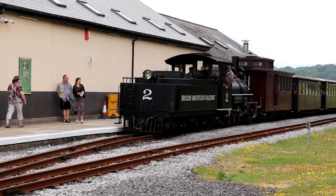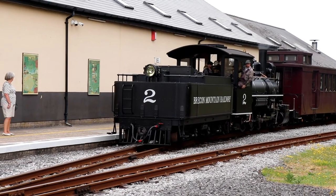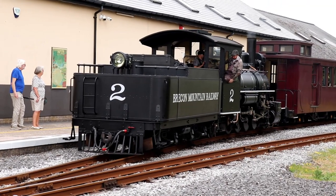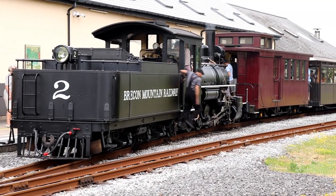And so it was salvaged by the Brecon Mountain Railway, who rebuilt it between 1993 and 97. And if you look at it, it's in stunning condition. It's like new. I really wanted to take it home with me.